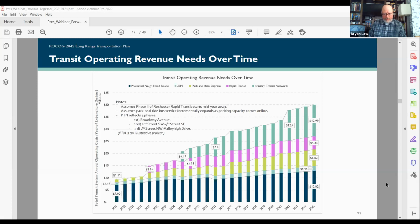And so you can see here the projected increase in costs that would come from continuing to operate RPT's fixed route service, continuing its ZIPS dial-a-ride paratransit, continuing and expanding its park and ride service to have a bigger capacity and a more ambitious system than it currently is. Instituting downtown rapid transit on 2nd Street, which is this project, and then finally establishing and expanding the primary transit network, which would be a different or separate bus rapid transit network. So this is a chart showing the operating needs for that over time.